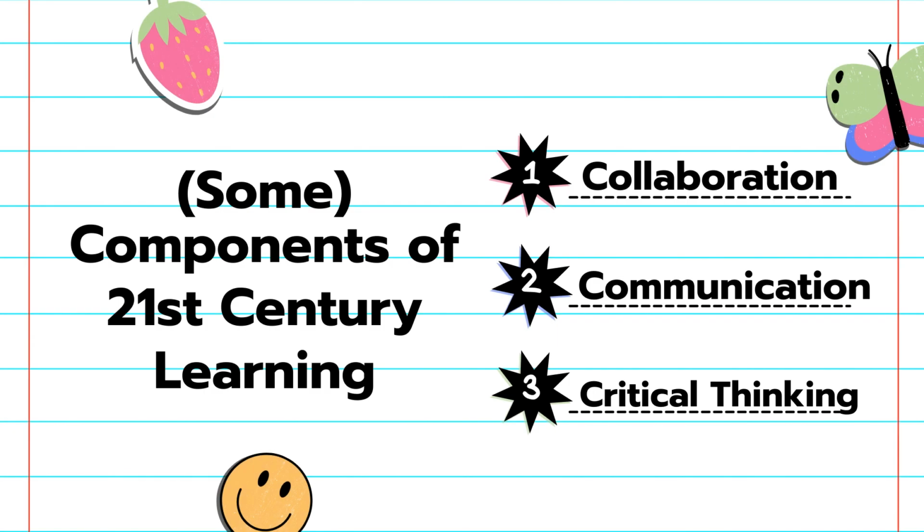There are a couple components of 21st century learning. We're going to focus on 3 of those today. These few are the most common throughout research all over the internet: collaboration, communication, and critical thinking.